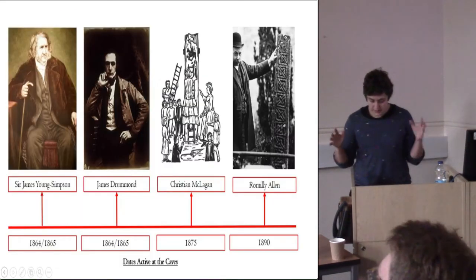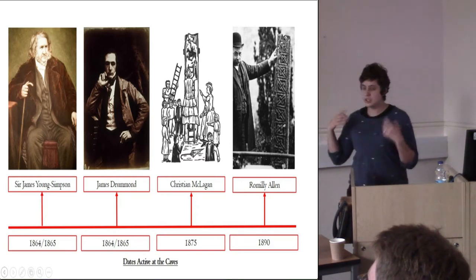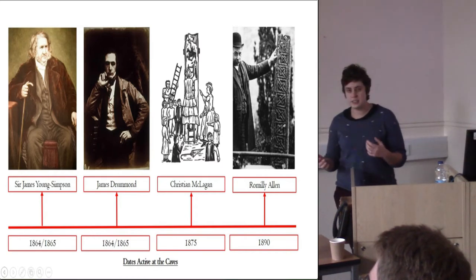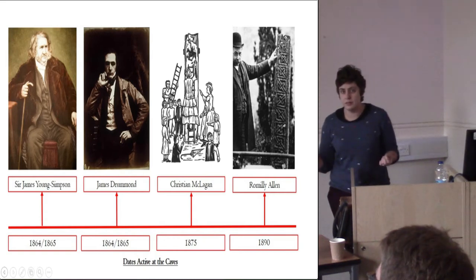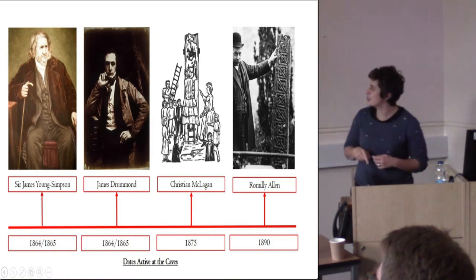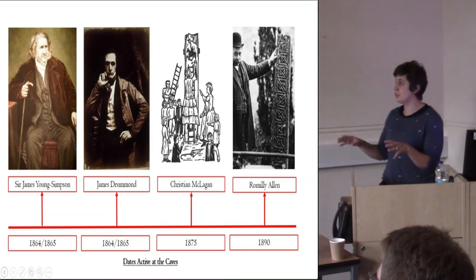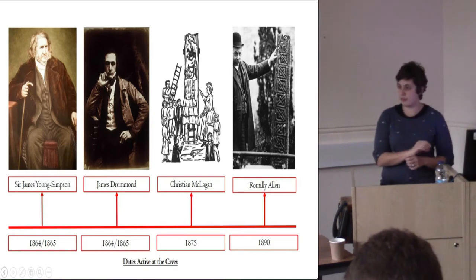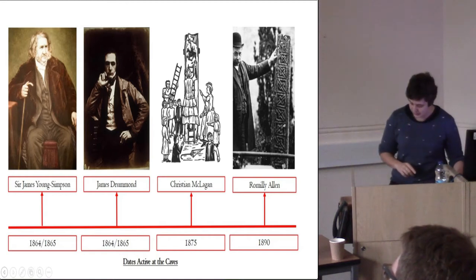There has been a long-standing tradition of recording at the caves, and this is just some of the famous antiquarian scholars to record at the caves. We've got James Young Simpson, James Drummond, who first discovered that the carvings were Pictish, Christian McLagan, the first female archaeologist in Scotland, Romney Allen, who did schematics of all the caves, which is really useful as some of them have actually collapsed, and John Patrick, the first man to photograph the carvings around the 1900s. Ironically, we don't have a photo of him, but he is an important player.